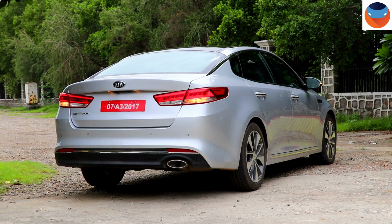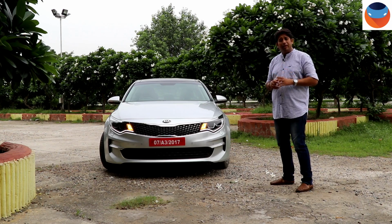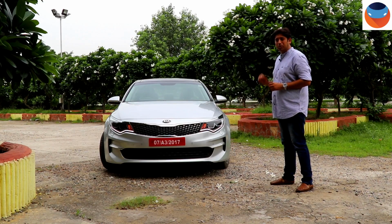Ditto for the LED tail lamps, which make the Optima stand out in the crowd of cars on Indian roads. In fact, in the last 4 days, I've been driving the car in Delhi, and people have walked up to me to talk more about Kia, the brand, and Optima. Speaks volumes.